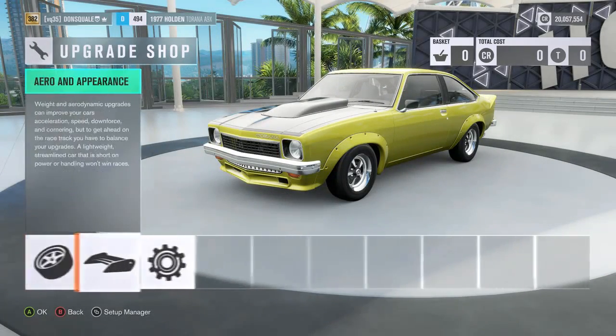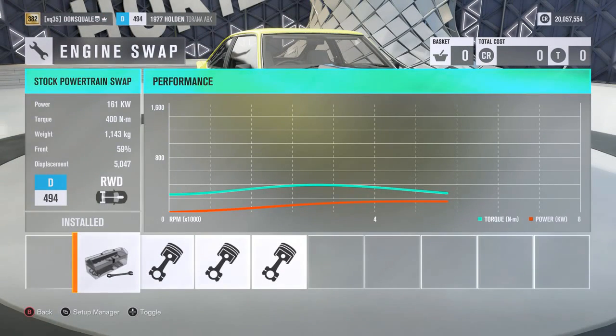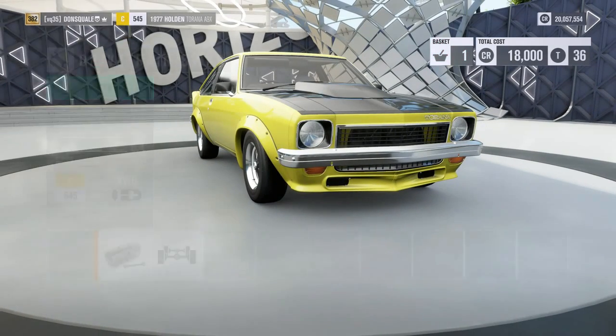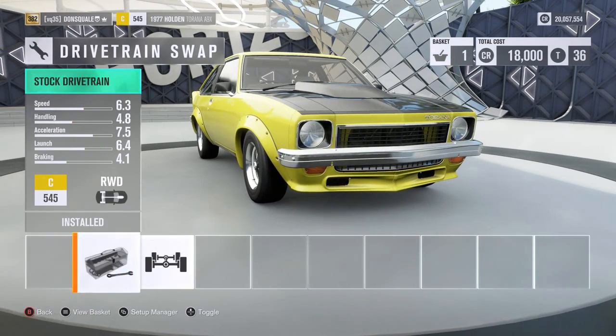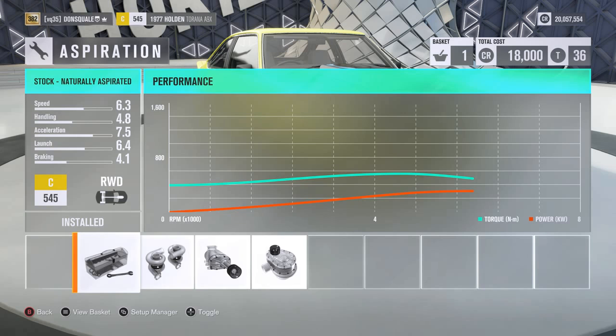Custom upgrade. Right off the bat, we're going to have to check out some engine options here. Now, I'm assuming this thing has a big old V8 in it. Lots of torque, but our horsepower really slacking on this one. So I think the only appropriate option on here is to go with the 6.2 liter V8 on this one. Drivetrain swap, we're obviously going to leave this one rear wheel drive since it is going to be a straight up Hoon drift build.